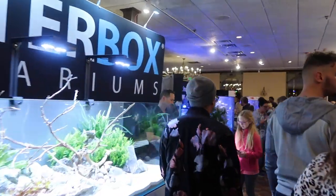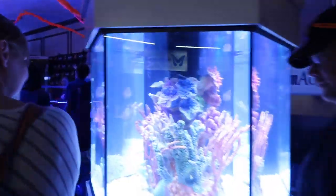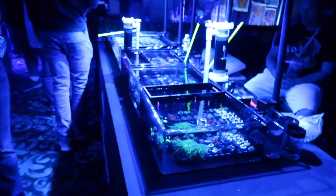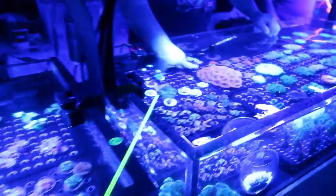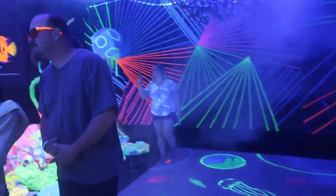Just check out the diversity of stuff that they have here. It's insane. Tanks, enclosures, artwork, tons of knowledge. The people here are just fanatical about their fish, their fish keeping, the plants, the corals. You got all types, and just look at everything. What an amazing entry to this place. It's just over the top. Every time I walk through here, I'm just blown away. So much fun.